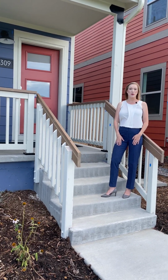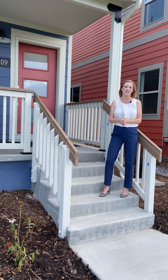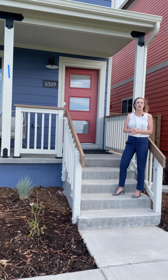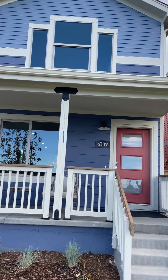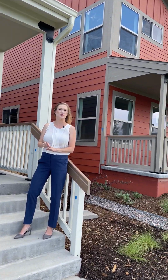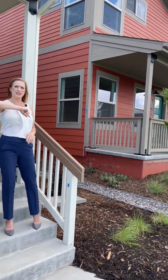Today we are up at Boulder Creek at the Wee-Cottages checking out what they have left in inventory. So today we're at 6309 North Hanover Street. This is the Plan 4 Plus. This is their tour in here. It has 3 bedrooms, 2.5 baths. I'm actually going to let Lisa pan around while I'm giving you a little more of the details.